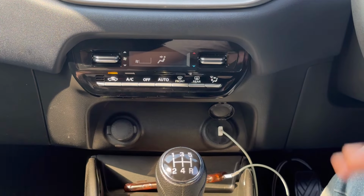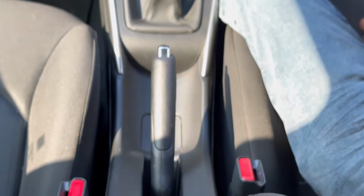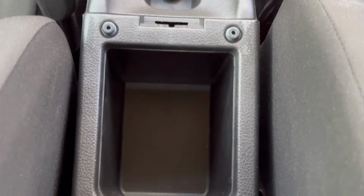And as you guys can see, the model I had with me is a manual. By the way, thank you Suzuki for giving us an armrest. All you other brands who are stingy with armrests, I hope you're taking notes. Do the right thing. Give us armrests.